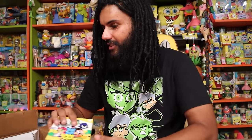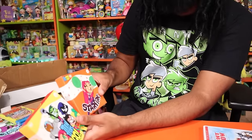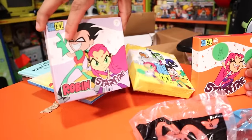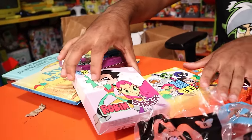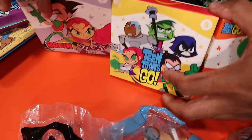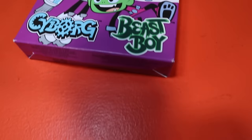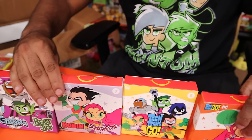Thank you. Also have a Teen Titans box here, which these are just kind of cool for display. You have the Teen Titans Go one right there. You have the Starfire one, and then you have a Robin and Starfire. That one's sick. They had a little share box right there. There's a Cyborg one with Beast Boy, but no Raven, unfortunately. But either way, still awesome. It's still cool to see all of them.